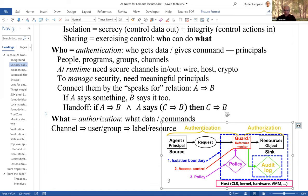The secure channel has to be concrete. On the other hand, in order to manage the security, it doesn't make any sense to say, I'm going to allow some outsider to read this file as long as it comes in on a channel that's encrypted by some particular encryption key, because you can't define the policy in terms of encryption keys. First of all, they change all the time. And secondly, they don't mean anything to you. So you wouldn't be able to manage the security based on encryption keys.